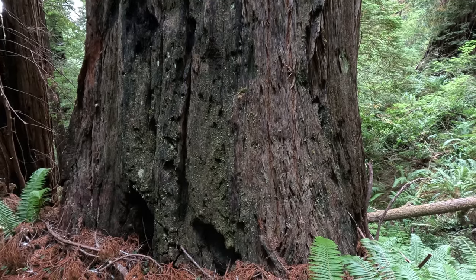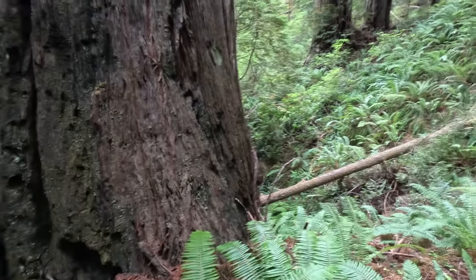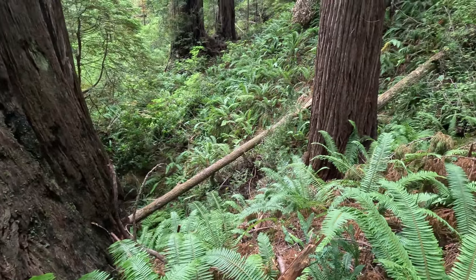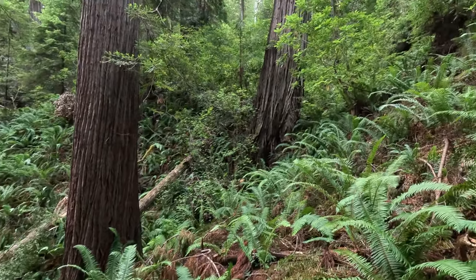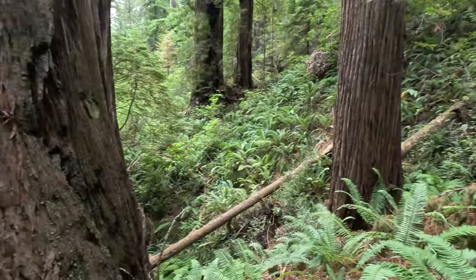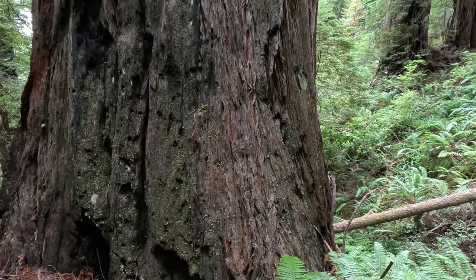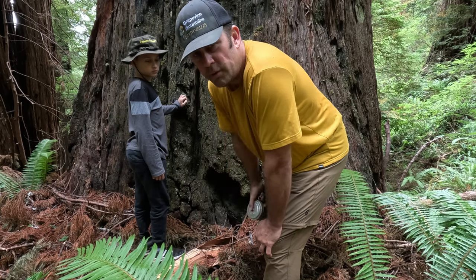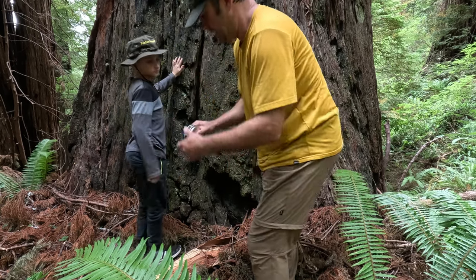I think I have found Gulch Tower. What's interesting is there is a gulch right behind it. I can hear water running, a little stream that comes down the mountain here. So I'm going to measure the DBH of what I think is Gulch Tower right now, to confirm. It should be 34.9 feet. We got our D tape. We're going to try to measure it and see if we can get 34.9.